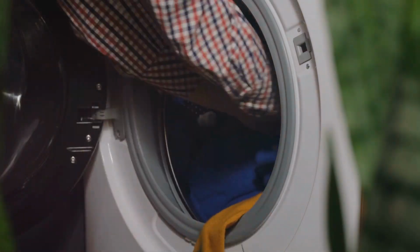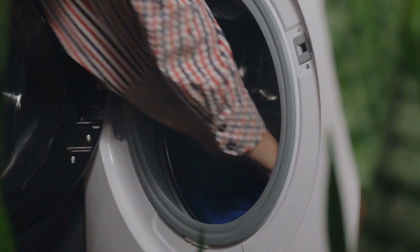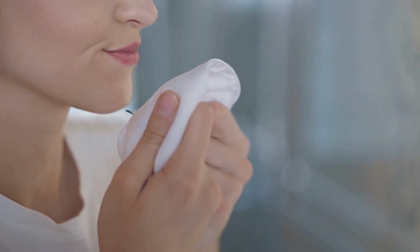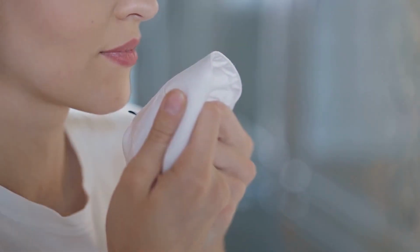Just add a cup of vinegar to your washing machine's rinse cycle, and watch as your clothes come out feeling softer than ever before. Plus, vinegar is a natural deodorizer, so it will help to eliminate any lingering odors, leaving your clothes smelling fresh and clean.